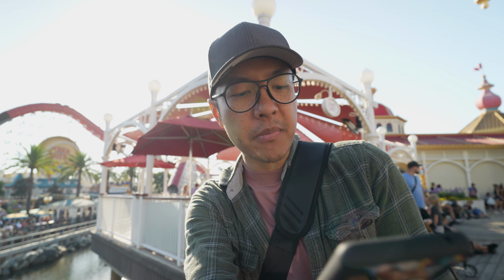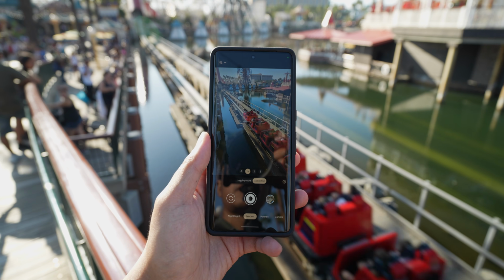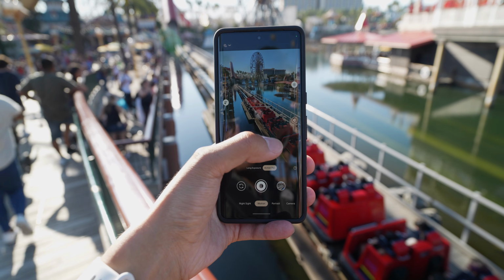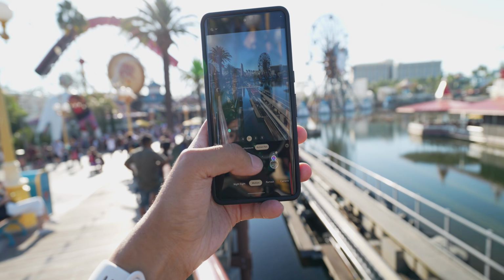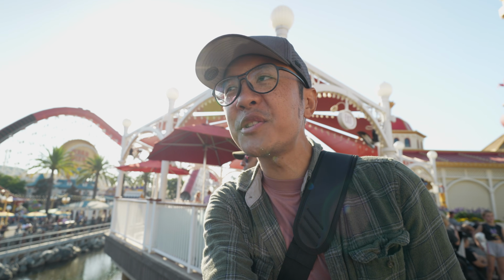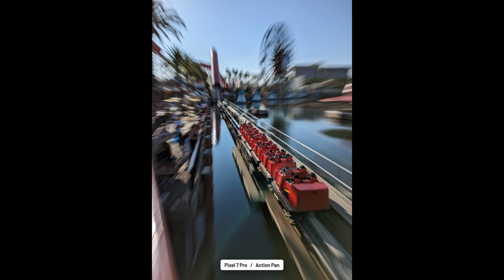So for that particular portion, I went ahead and tried the action pan one more time. One of the motion modes that are here inside of the camera of the Pixel 7 Pro. If you don't know, action pan is basically you tracking a subject as it's moving through the environment. That way the camera will process that subject and make it still while everything else has a good motion blur to it. Action pan is one of those things that you don't know if you've nailed it most of the time, but when you do, it makes it a really fun mode. You want to try it out a few more times and see if you can get that kind of dynamic shot again.